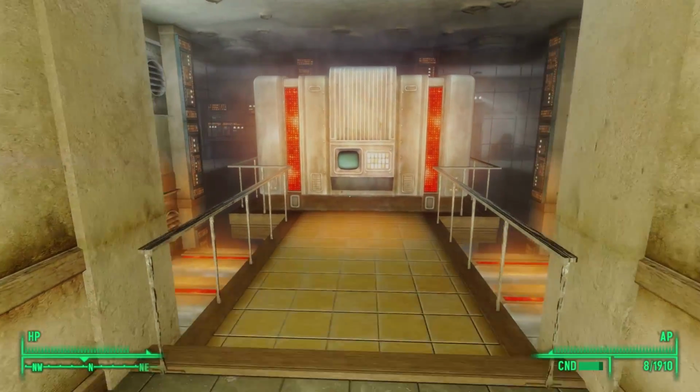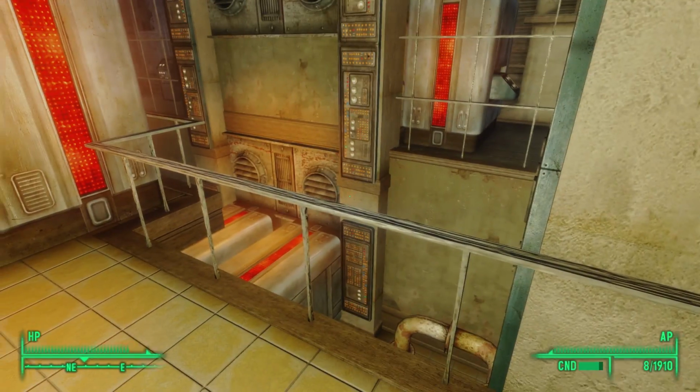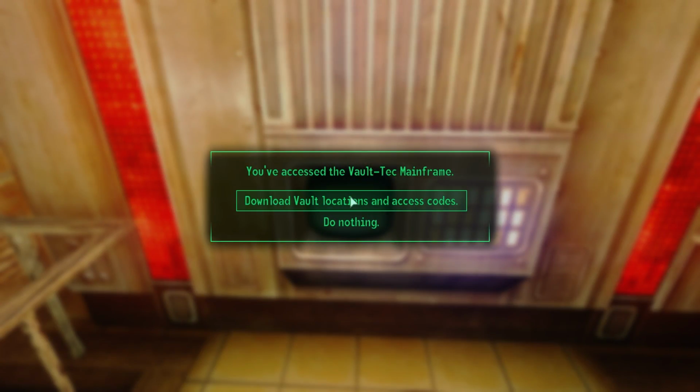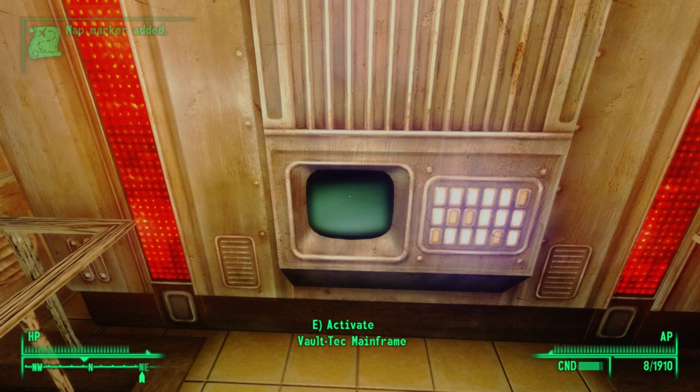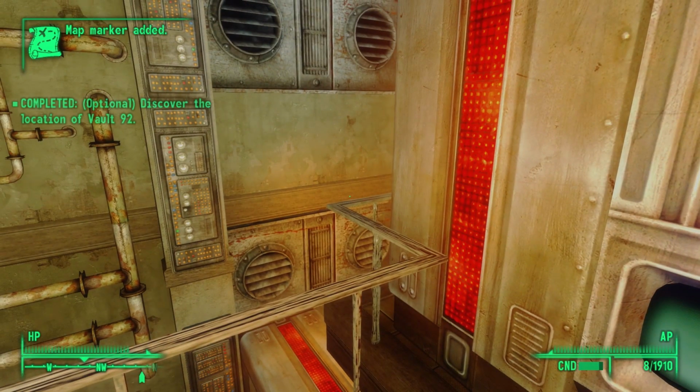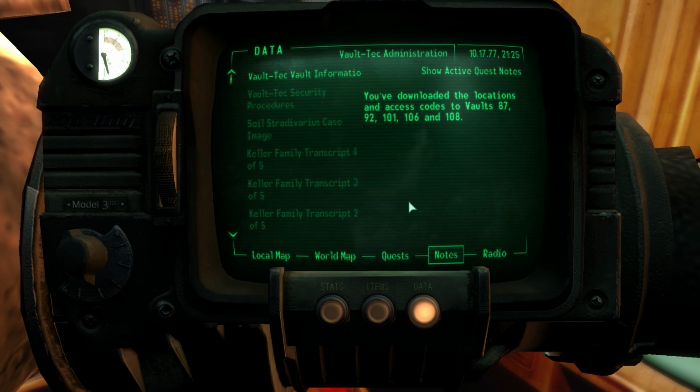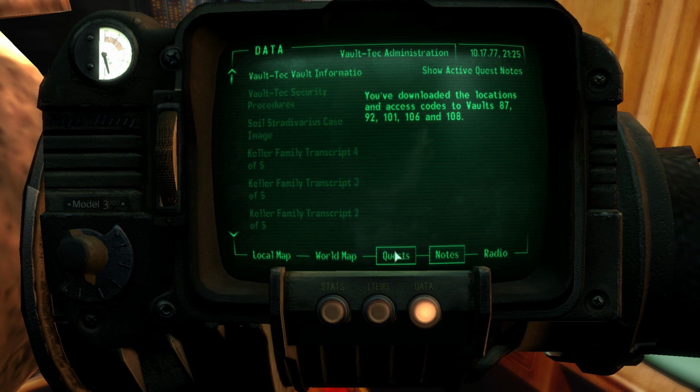And we can walk across the catwalk to access the Vault-Tec mainframe terminal. You have accessed the Vault-Tec mainframe. We only have 2 options: to do nothing or to download vault locations and access codes. With that, we download the locations of every single Vault-Tec vault in the Capital Wastelands, and in so doing, we discover the location of Vault 92. We also learn the names of all other vaults in the area, Vaults 87, 106, and 108.